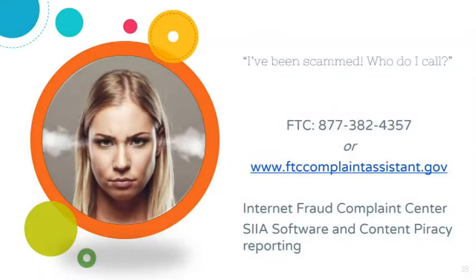No matter how many precautions you may take, a circumstance may happen where you have been scammed. After contacting your bank or credit card company, reach out to the FTC through their website or using this number to report the scammer so that they can better catch them and shut them down. Also, try going to the Internet Fraud Complaint Center or the SIIA Piracy Reporting to report other crimes of that nature.